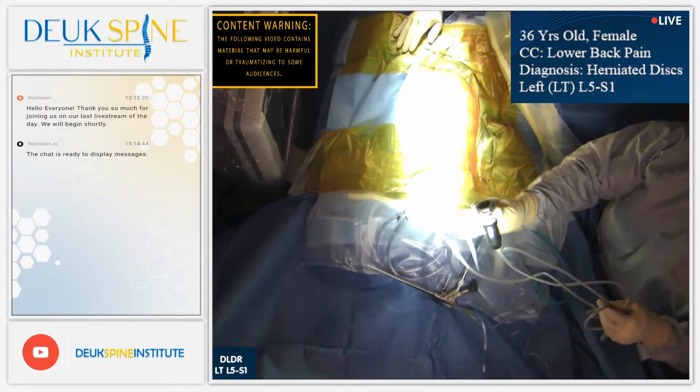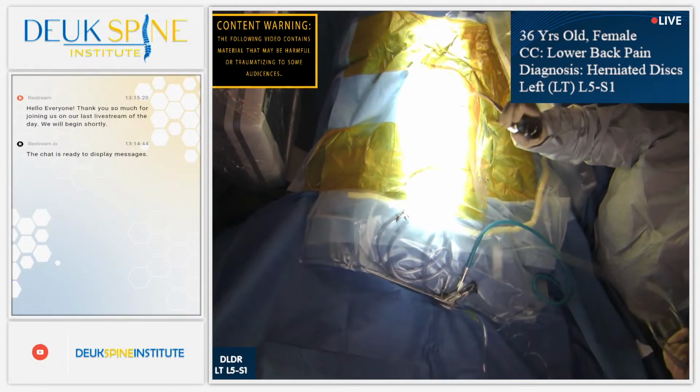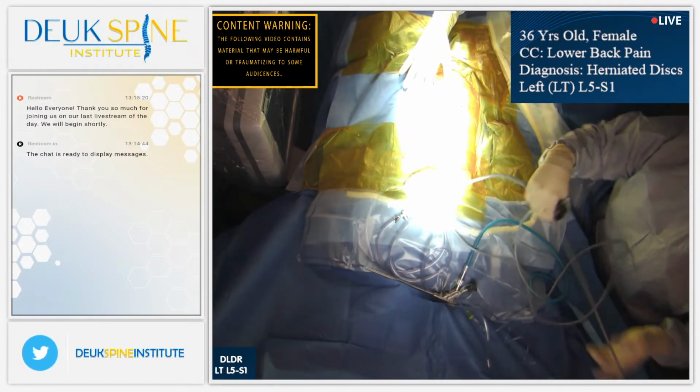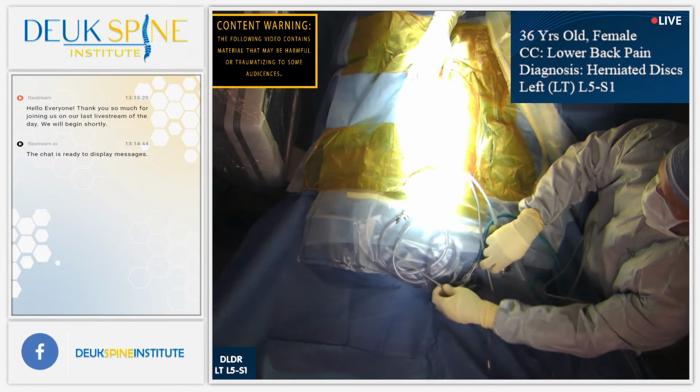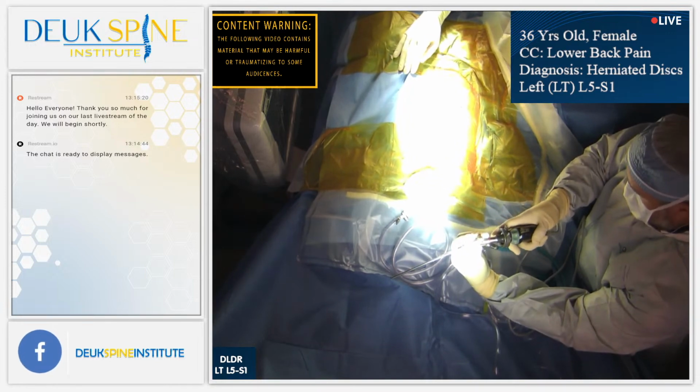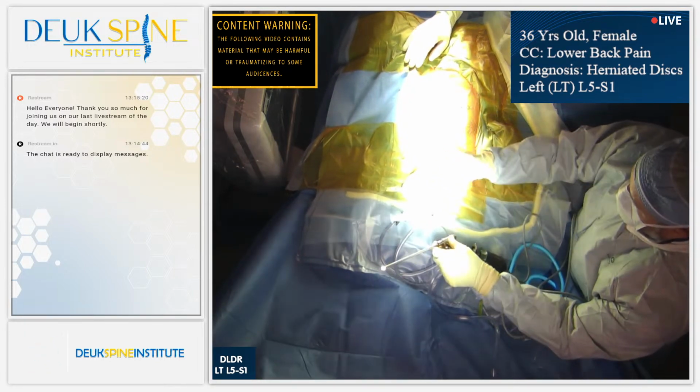Good afternoon. We are here on October 29, 2024, a few days before Halloween. Our patient is here. He's about an hour away, from Vero. He is a Florida boy, young. He's got a herniated disc at L5-S1.